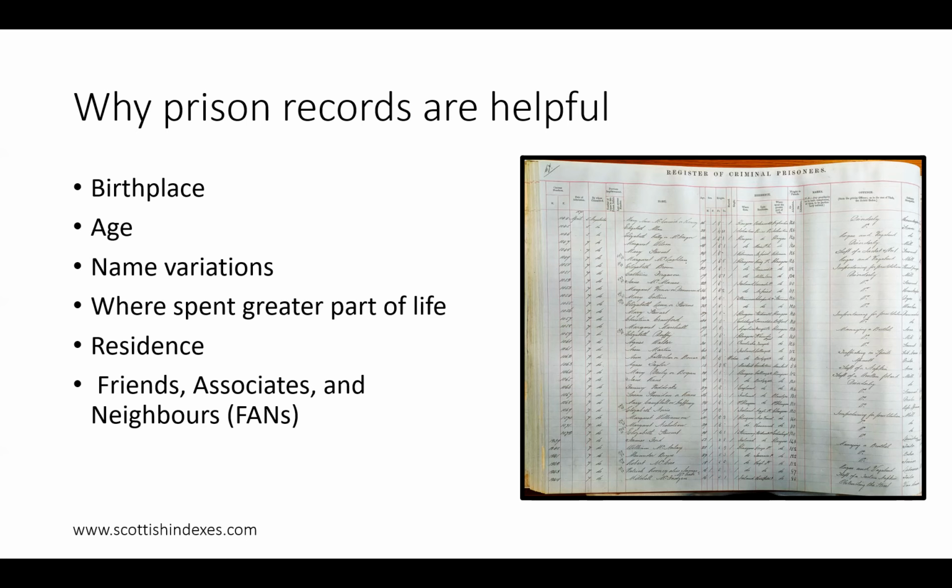We also learn where a person has spent the greater part of their life. Now, this could be really useful to help you fill in some gaps, and I'll show you an example of that in a moment. We see the residence where the person was living, and we also see an idea of their fan group. Now, if you've not come across this before, that's their friends, associates, and neighbours. This can be really useful to help pin people down. And again, I'll show you an idea of how that could work in one of the examples we'll look at. But learning about somebody's extended family and who they were associating with can be a real key to helping us trace our family tree.